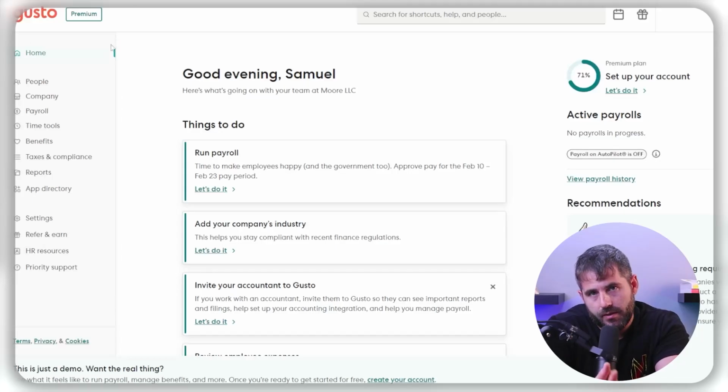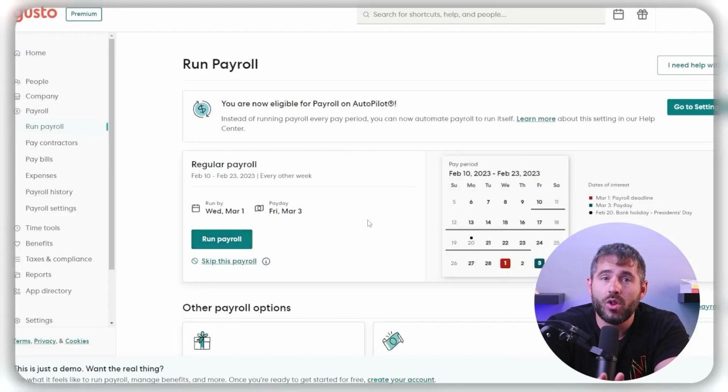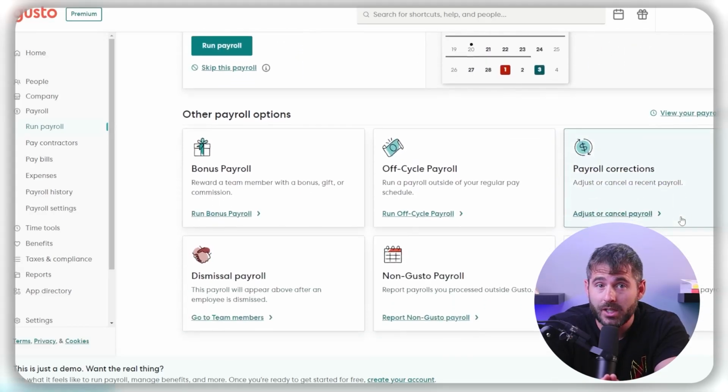Now, one of Gusto's key features is its online payroll processing, which allows you to easily manage your payroll from anywhere with an internet connection. This includes the ability to run payroll on a schedule that works for your business, as well as the option to pay employees via direct deposit or paper checks. Gusto's platform also helps ensure accuracy and compliance with tax laws and regulations, which reduces the risk of costly mistakes.